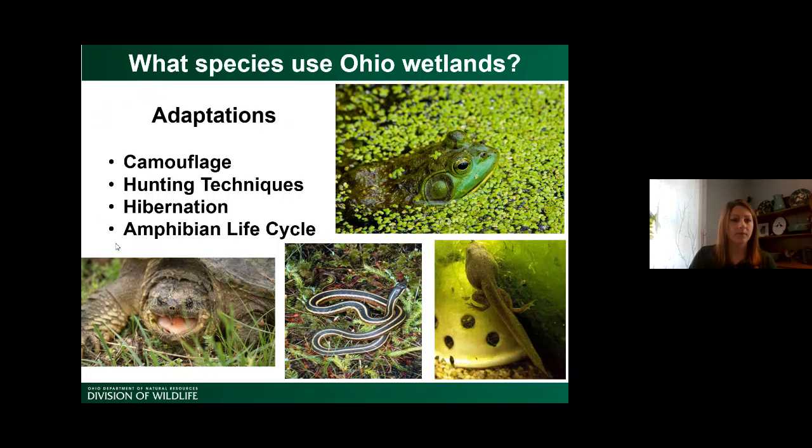The snapping turtle there, like its name would imply, it also uses camouflage, but it typically uses camouflage so it can catch its prey. So it's going to sit very much like a blue heron. It's going to sit and wait and just sort of stay nice and still until a prey item maybe swims by or walks by. And then it's going to use its big jaws, with lightning speed, to grab its prey and eat it from there.